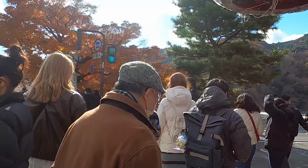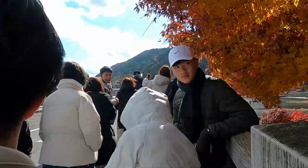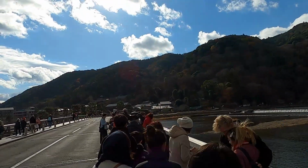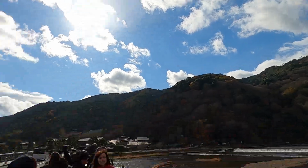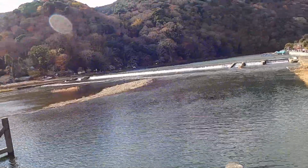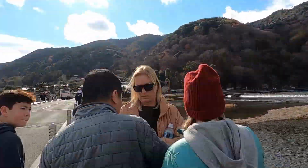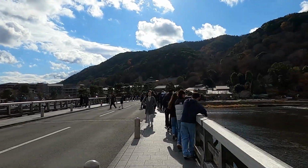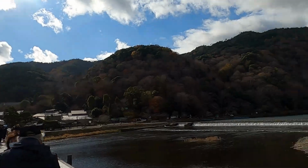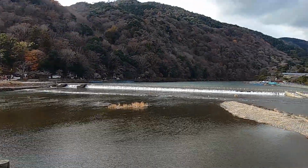We ended our official tour at the iconic Togetsukyo Bridge, spanning the Katsura River. Togetsukyo means crossing moon, and traditionally, children crossing this bridge symbolize their transition into adulthood. According to an old proverb, looking back while crossing the bridge would lead to forgetting one's past, bringing misfortune. Besides its cultural significance, the bridge is celebrated for its gorgeous seasonal scenery in spring, summer, and autumn.